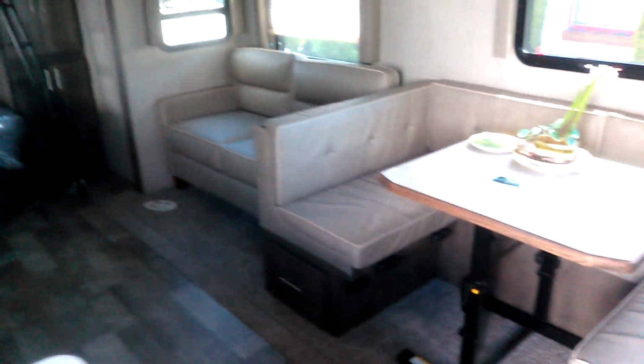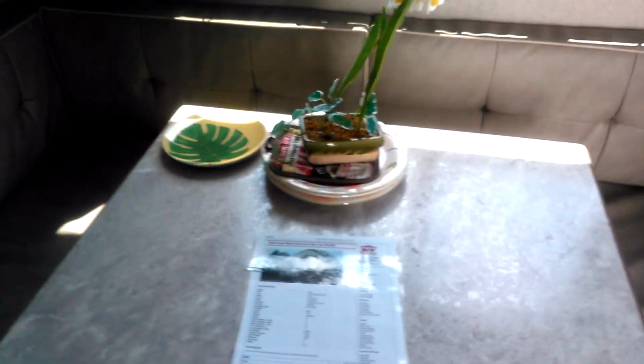Beautiful unit. Yeah, it is. You could live out of this. It's got the dining area, the living room area, the flat screen, the cooking area right here, microwave area, pretty spacious. We're gonna talk some business with Rich later on.